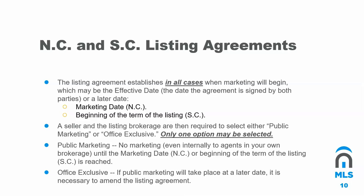If public marketing is selected, there can be no marketing, even internally to agents in your own brokerage, until the marketing date or beginning of the term of the listing is reached. If office exclusive is selected and public marketing will take place at a later date, it will be necessary to amend the listing agreement.